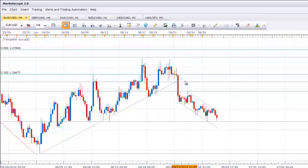But since that point, it looks like we've been trending lower, and on the Euro USD, you can see we're coming up onto some pretty significant support here at 124.40. You can see that level has contained the pair. It's bounced off that level 1, 2, 3 times, but the cross is also in a channel heading lower.